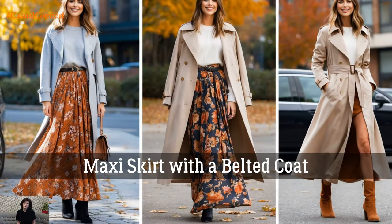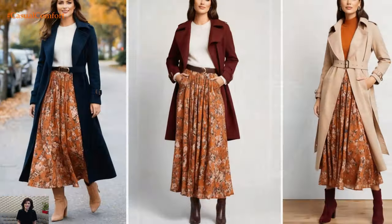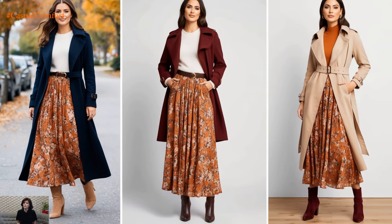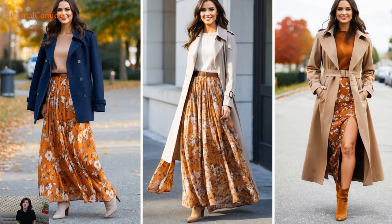Maxi skirts are another great option for fall, especially on those cooler days when you want a bit more coverage. Choose a flowy floral maxi skirt with autumn hues and pair it with a slim fit sweater tucked in. Layer a belted coat or trench coat over the top to create a streamlined silhouette.